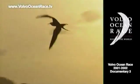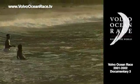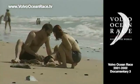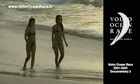19 days into the race and the leaders are approaching the official waypoint, the islands of Fernando de Noronha, which form a nature reserve 150 miles off the northeast coast of Brazil.